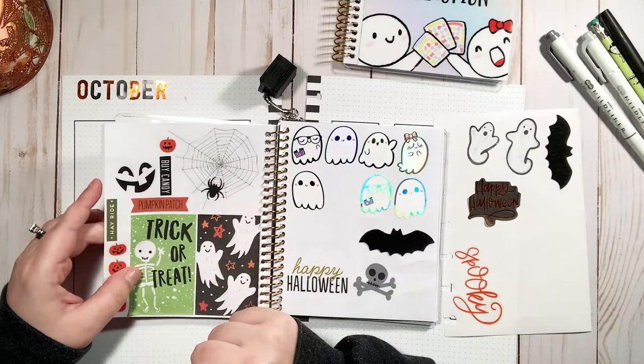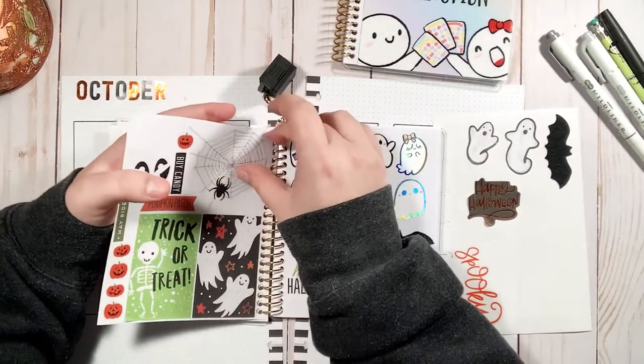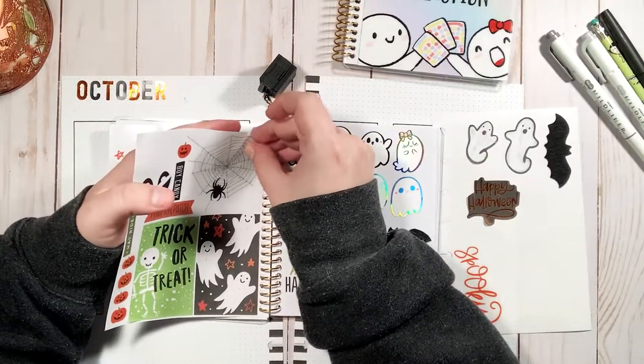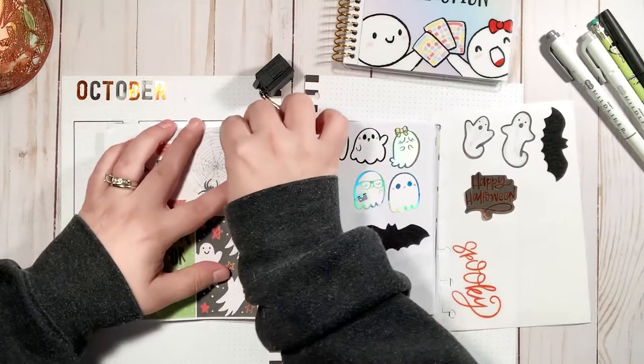I really like that. I might use that in one of the corners. I'm not 100% sure if I'm going to use it, but since it's a possibility, I'm going to take it out of here. But yeah, that's just something I've been dealing with.